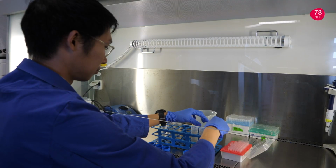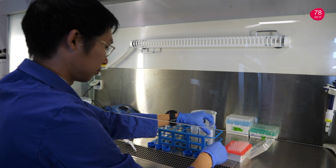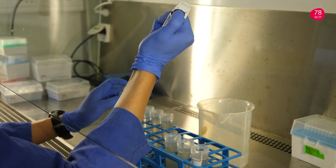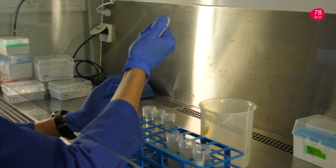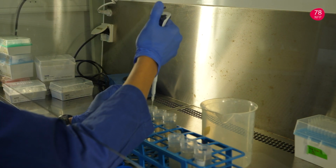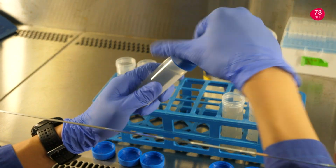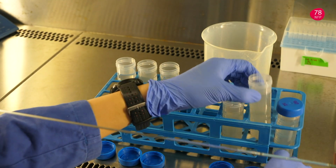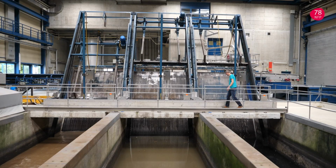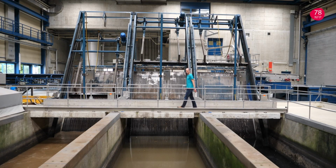Wastewater-based epidemiology has rapidly gained importance since the corona pandemic. This method has proven its worth to be a reliable indicator of pandemic activity. That's why the Swiss Federal Office of Public Health was convinced of the project's potential and continued supporting this method. The head of this project is Christoph Ort. He sees high potential for its future.